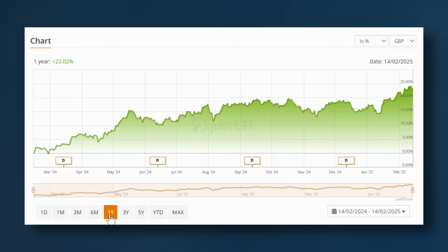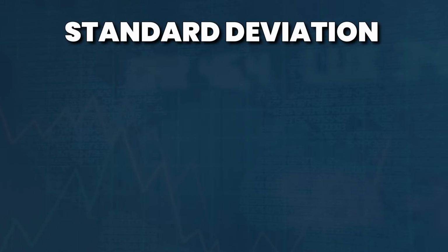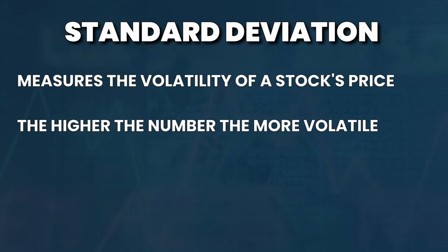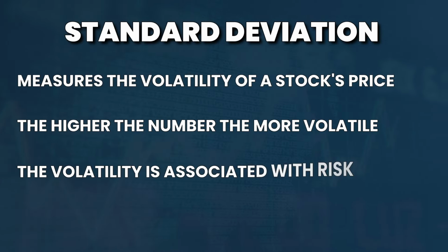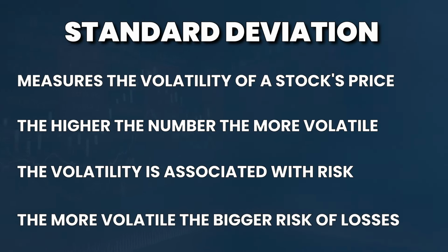The fund's 3-year standard deviation figure is 14.32%, which is by no means low, with global equity funds potentially offering better long-term returns for a lower overall risk. Standard deviation measures the volatility of a stock's price, with a higher number meaning more volatility, and this being closely associated with the risk of the asset. The risk being that the more volatile the stock, the bigger chance of not getting back what is invested.